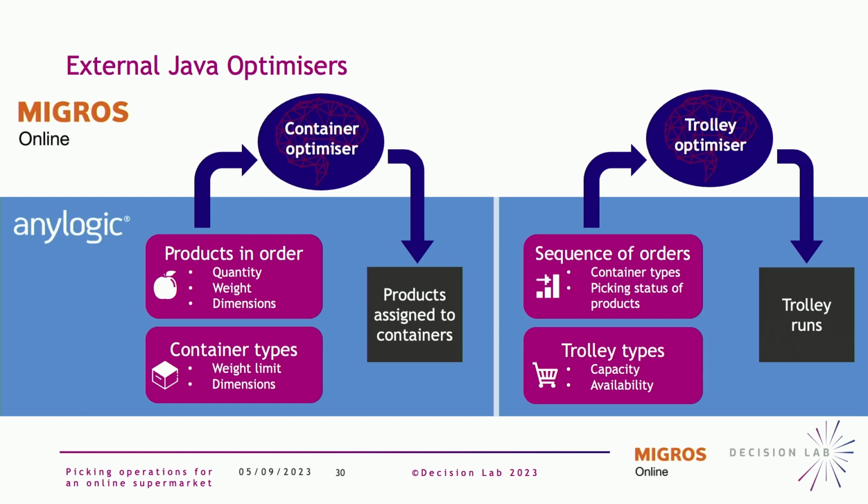Overall, I think we've been really pleased that we've been able to separate things like this, because it allows Migros Online to focus on what their specialism is, creating these Java optimizers, and it's allowing Decision Lab to focus on what our specialism is in terms of making the AnyLogic simulation, and I think we've had a really strong working relationship in that way.